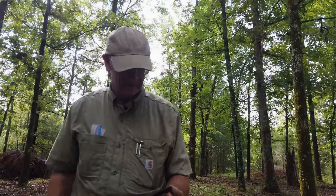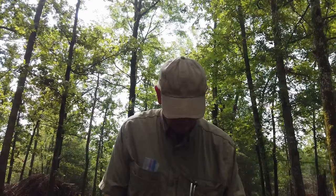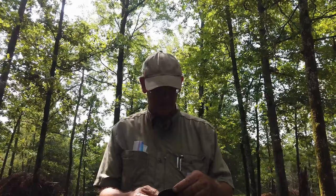This is something else, and there's a hole that goes all the way through it. That's more than likely a part of Fort Lindley, right there. Could very well be. Look at that hole.